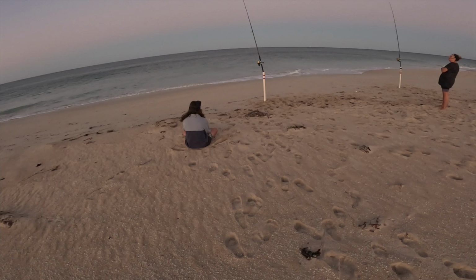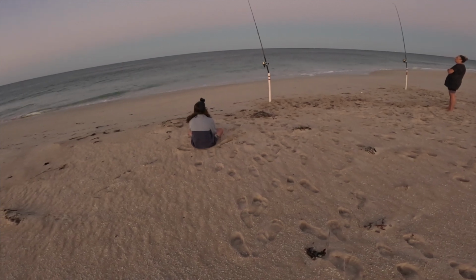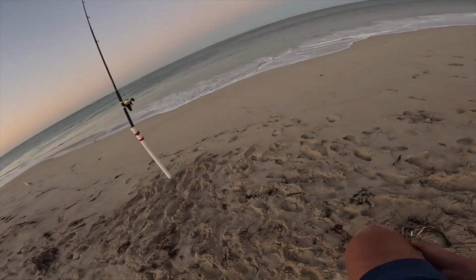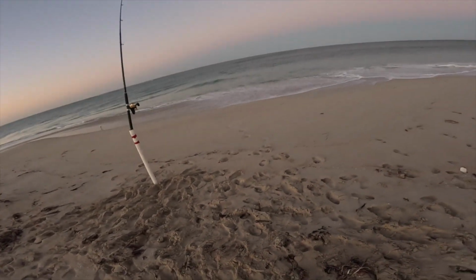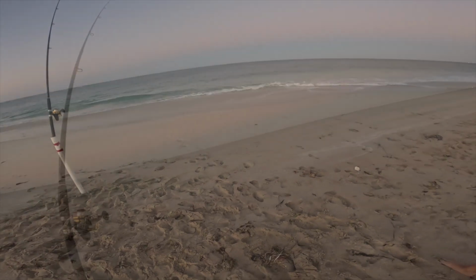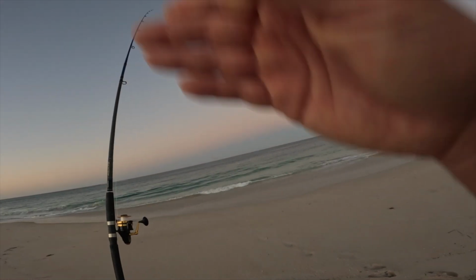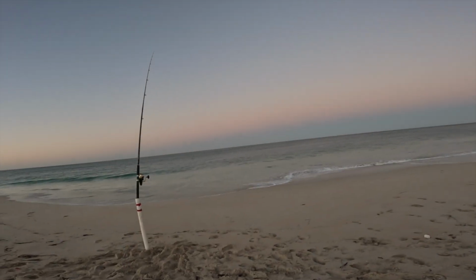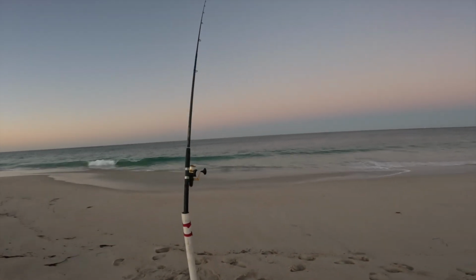Do we bring it in or do we leave it for a little bit? Last time I was here, I was like, nah, the bait's gone. And for some reason, I decided to leave it. 10 minutes later, bang. All right, now I reckon that's taken. That's gonna have to be taken, surely. Nah, I'm bringing that in. All right, we'll go again.